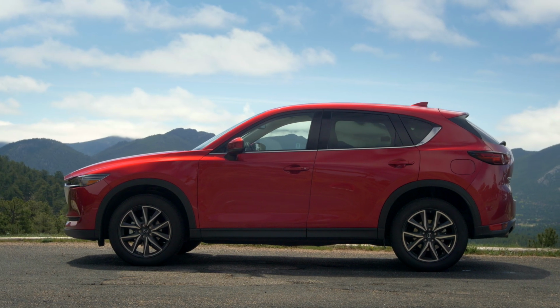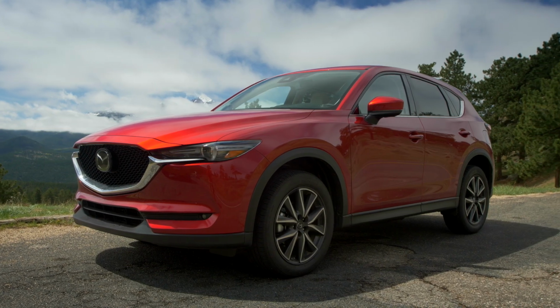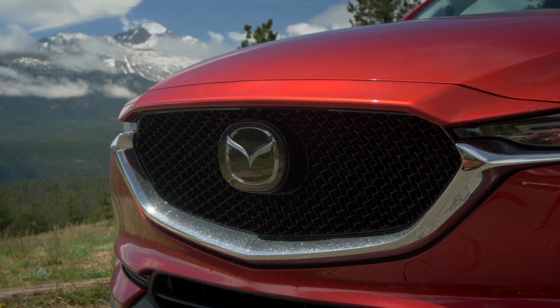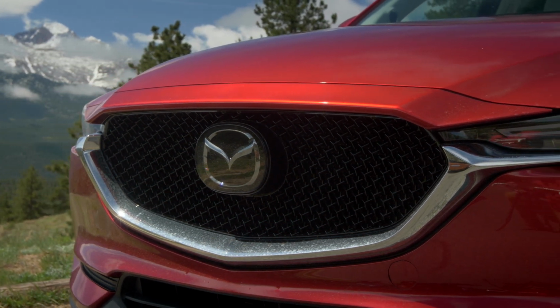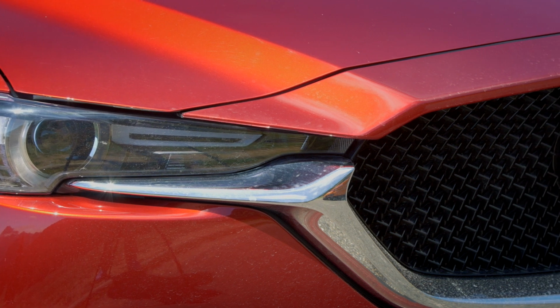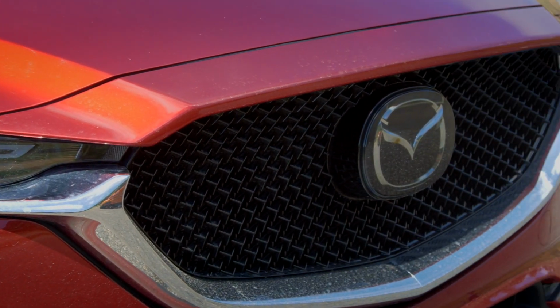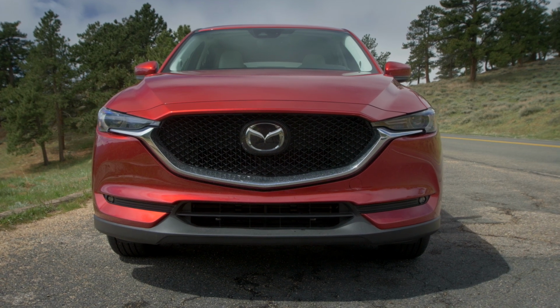Stylistically speaking, the CX-5 is right in that new Mazda look. Everything about it is so refined. Look at the front headlights and this chrome trim, and it goes right from under the front headlight, and then it defines that grille shape. They've actually come up with something unique and more interesting, and it stands out.